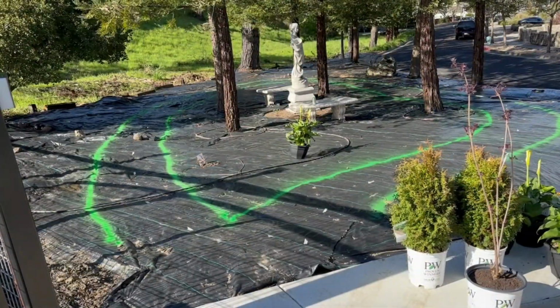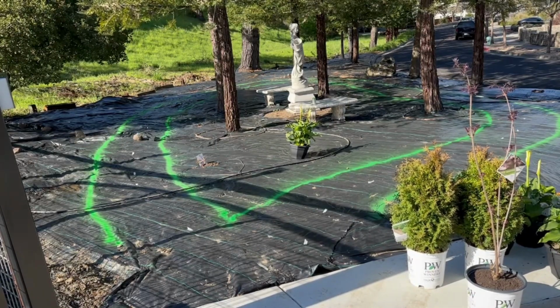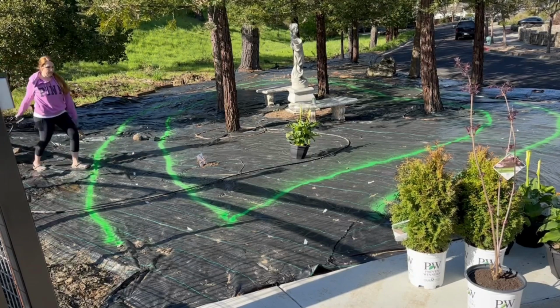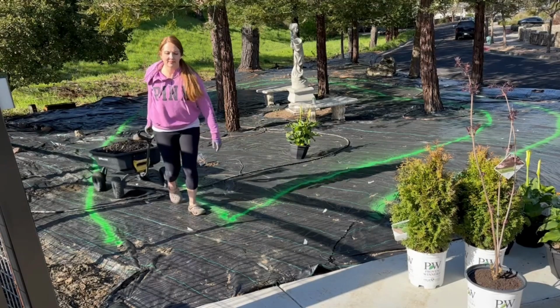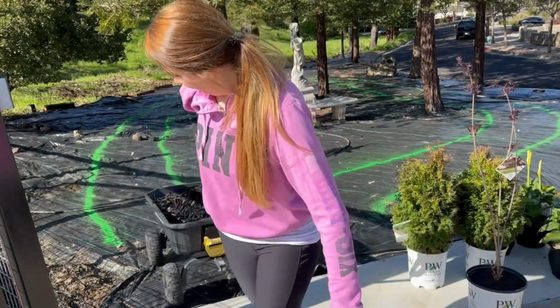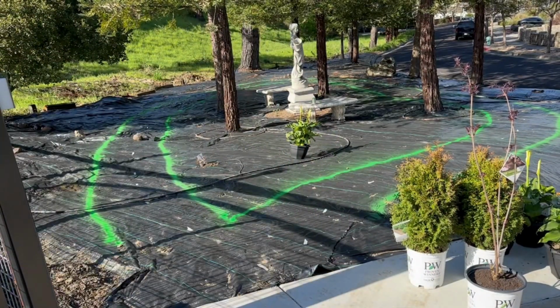Today we are working out in the redwood garden. We marked out a pathway with green paint. Channing's going to buy some pallets and we'll take them apart with a Sawzall, and then we'll make the pallet walkway. But we're laying it out because she got some beautiful plants from Costco, so we're going to lay out where those plants are going to go and we'll get started.